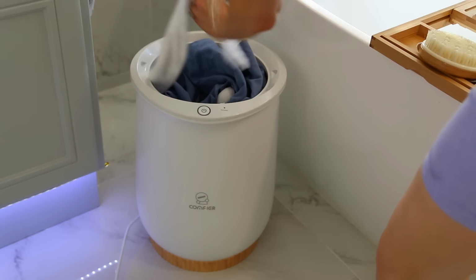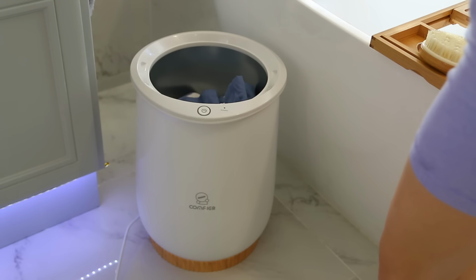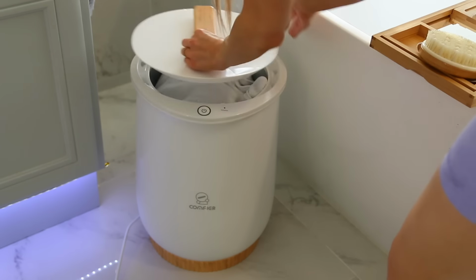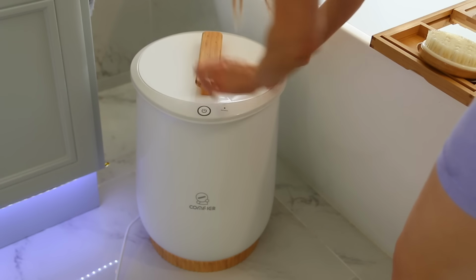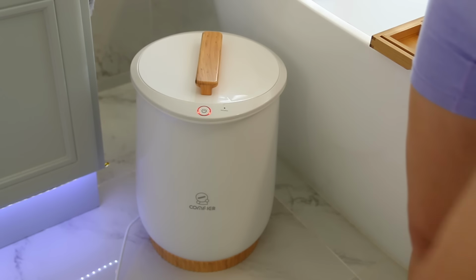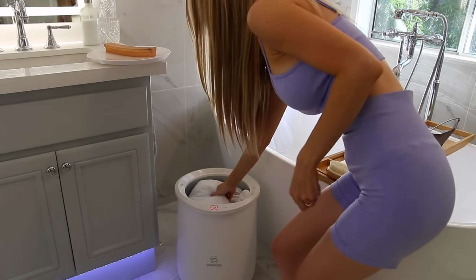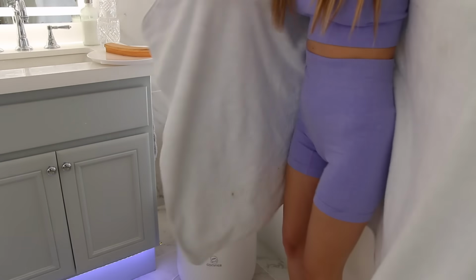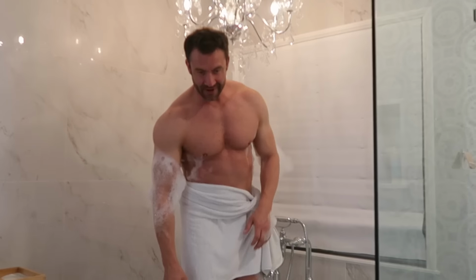Even in the warmer months, I still shower really early in the morning and my bathroom is frigid. The key and the secret with using a towel warmer, I get this going as soon as I wake up, before I brush my teeth, before I do anything else, because the longer your towel is in there, the more toasty it's gonna be. I also put my robe in there. I get that going for as long as possible, and I exit my shower and it's like I'm getting a warm hug.